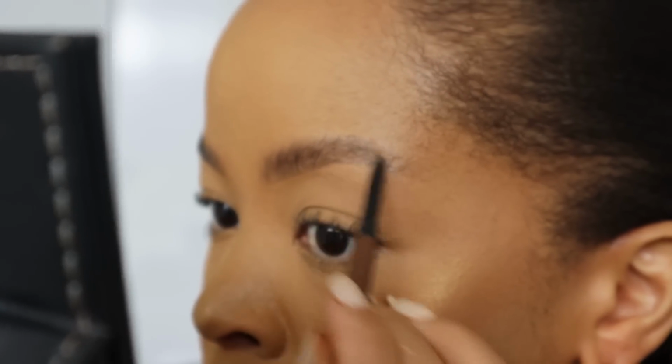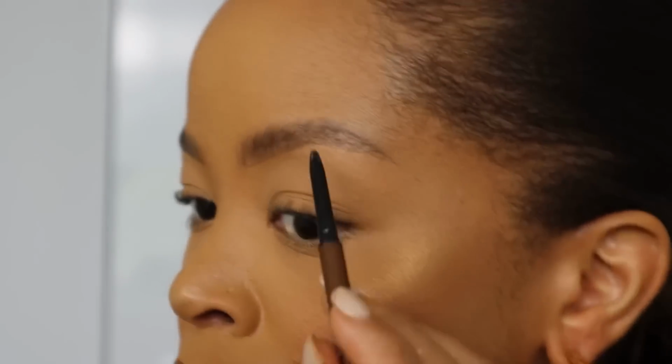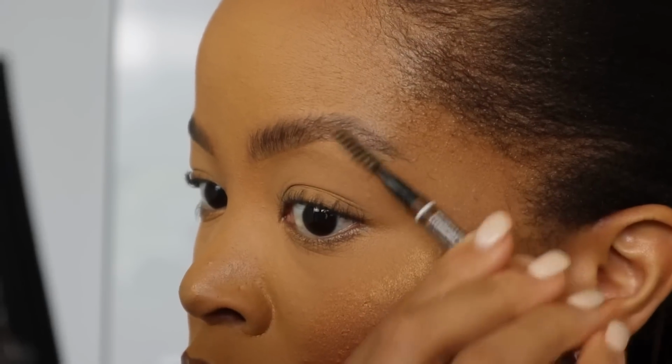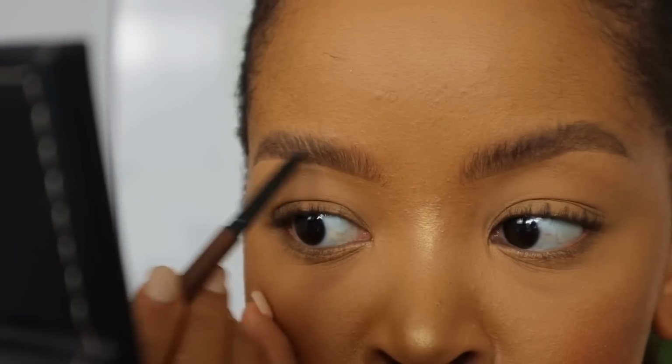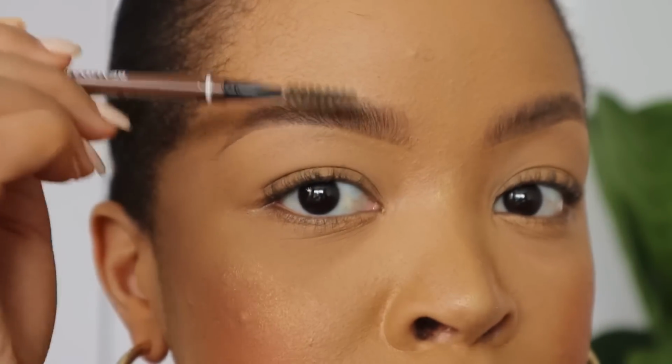So with the natural, I'm just gonna define at the top there. Because remember, with the feathered, you're not touching the top with your brow pencil. You're literally just brushing it up. So this is our more natural look. Okay, so as opposed to the brows just going straight up, I'm going to lightly lay them. I'm not filling in, I'm just making them sleep according to the shape of my brows.